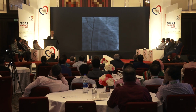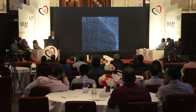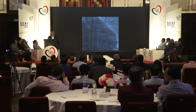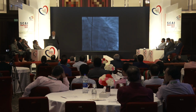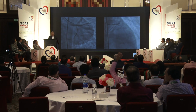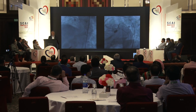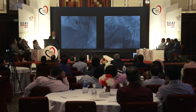So we start with thrombus aspiration. We wired both the LAD and the LCX, and we started with the thrombus first. Then we put a stent first in the LCX, then in the LAD. And this is the final shot. So both the vessels are revascularized.